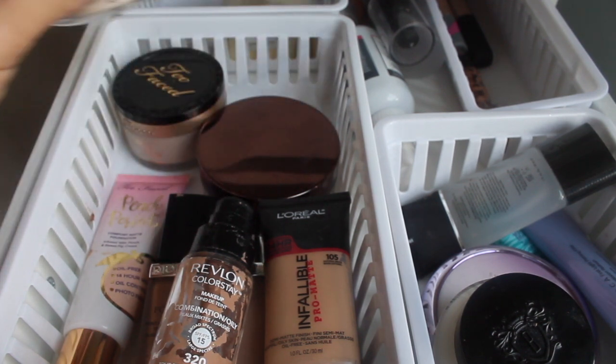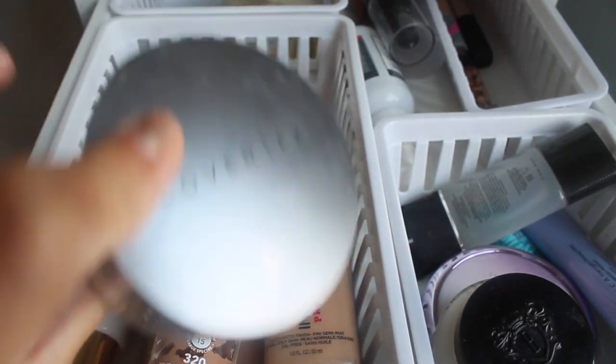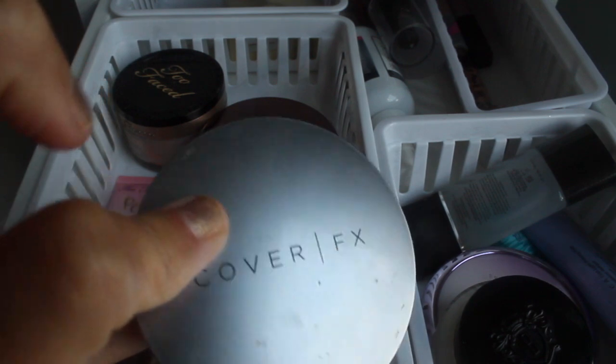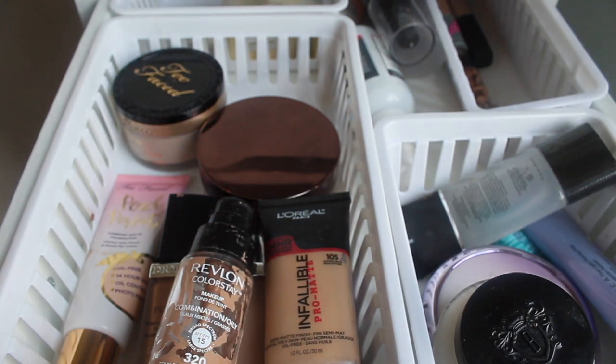And what I like for this Kat Von D foundation is the Cover FX, what is this called? Perfect Setting Powder. I only like this powder with certain foundations. Like I do all my powders, I feel like there's a perfect combination that I've found with all of them that I've had a chance to play around with. So we're going to pull this one.